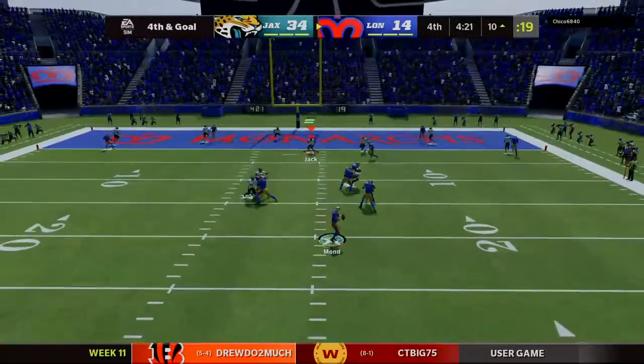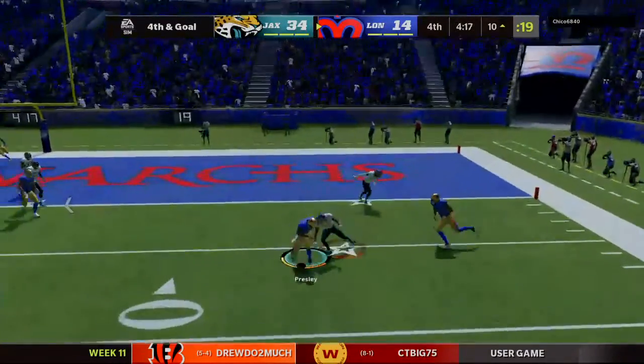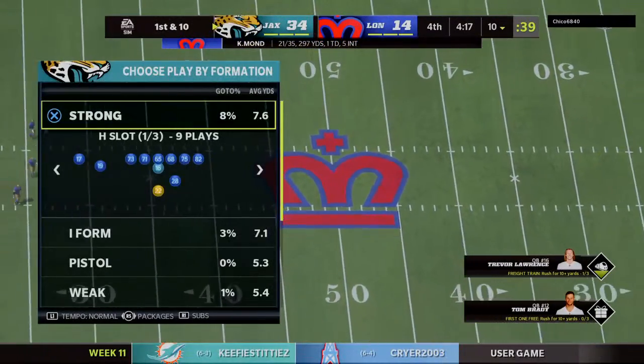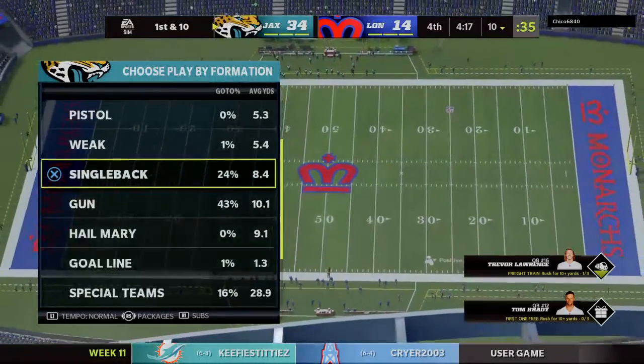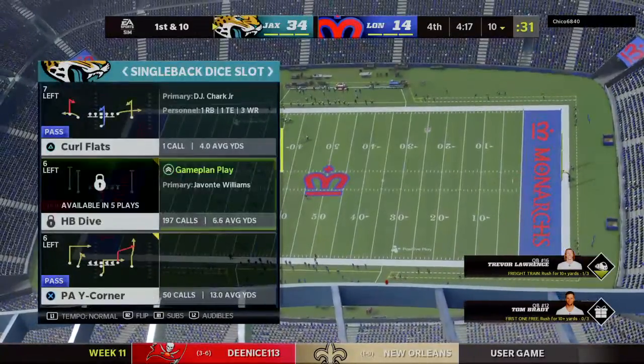On 4th down, Mond. That one a little too high as it's knocked away and incomplete. They can't hook up here on the 4th down pass attempt, and the Jaguars are going to take possession here on the turnover on downs.